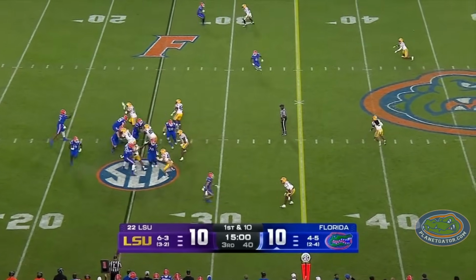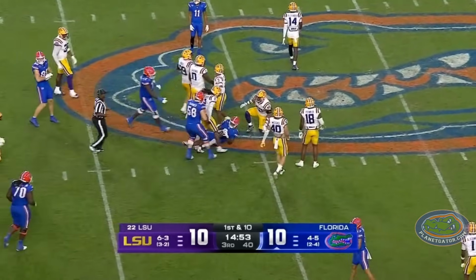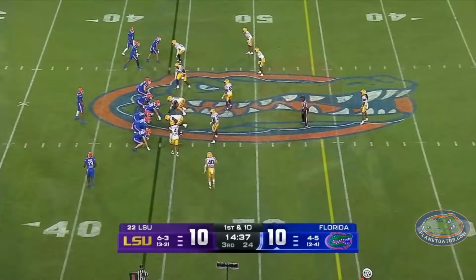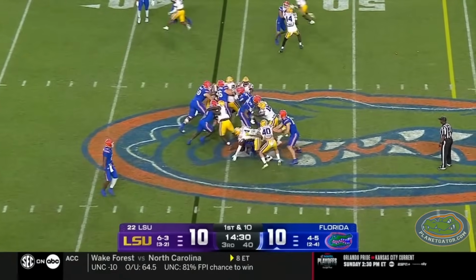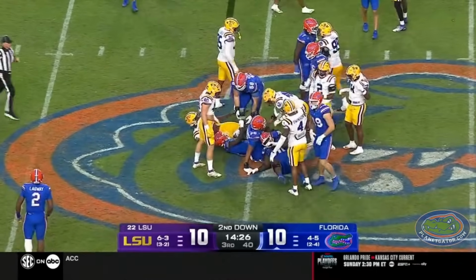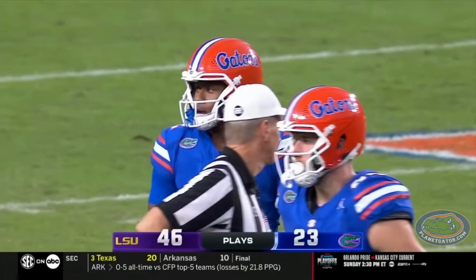Lagway receives the snap, fakes the handoff, zips one to Badger, caught on a quick slant. That's between the 35 and the 40, and he is good for another 5 out to the 44-yard line. Badger was the slot receiver, little RPO, little slant route. Trips left, Easy. Handed off to Ball, stood up and brought down. Gain of a yard to the 45-yard line. Paris Shand on the tackle for LSU. That's his first tackle of the game.